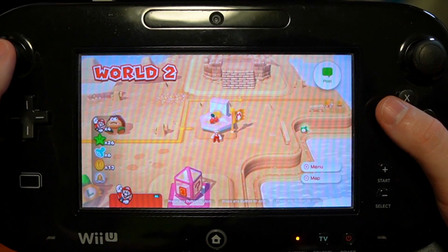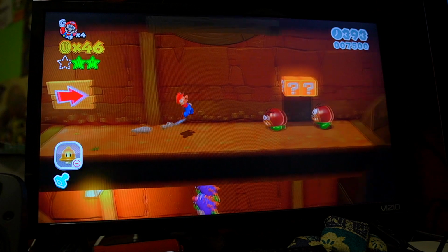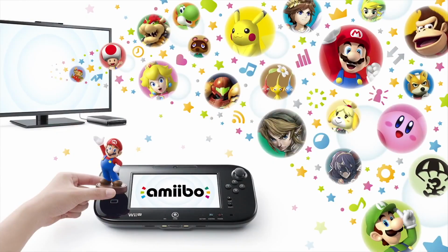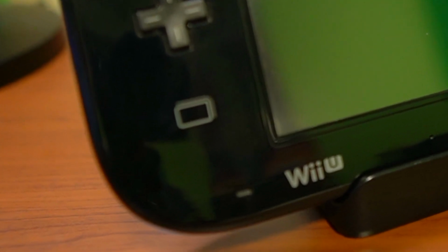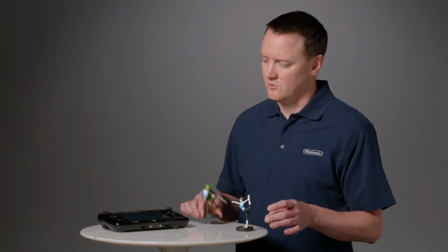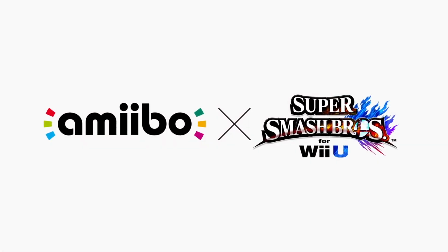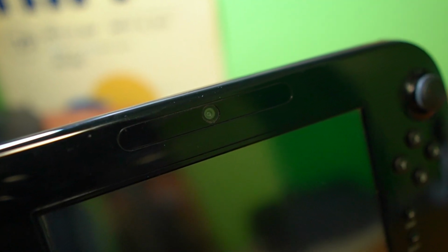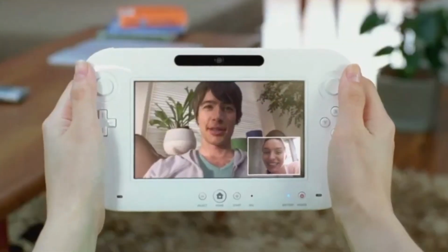However, one of my main gripes with the gamepad is that it has a resolution of 854 by 480, which isn't like the worst resolution ever, but it just makes you miss playing on an HD screen. The gamepad also gave us the introduction of amiibos. It had a little NFC reader on the bottom left, which ended up being completely useless for 2 years before amiibo figures were announced alongside Super Smash Bros. For Wii U. The gamepad even had a camera which allowed you to take pictures in certain games, or you could use it for video calls.